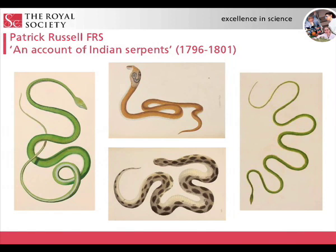So that's Patrick Russell. In 1785, Russell became botanist and naturalist to the East India Company in the government of Madras, and he collected a large number of specimens of plants and fish, and in particular the poisonous snakes of the Coromandel coast. His account of these serpents was published in 1796 to 1801, 2 bound-up volumes in one. It was the first such publication on Indian snakes, and it relied extensively on local knowledge, local people telling him which snakes were poisonous and which were harmless. So it was a very practical guide as well as a beautiful work of art.